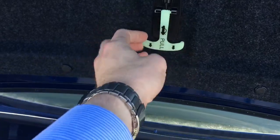Fit a body in there. Yeah, it looks like a trunk. Oh, there's an oh shit, I'm trapped in here handle.